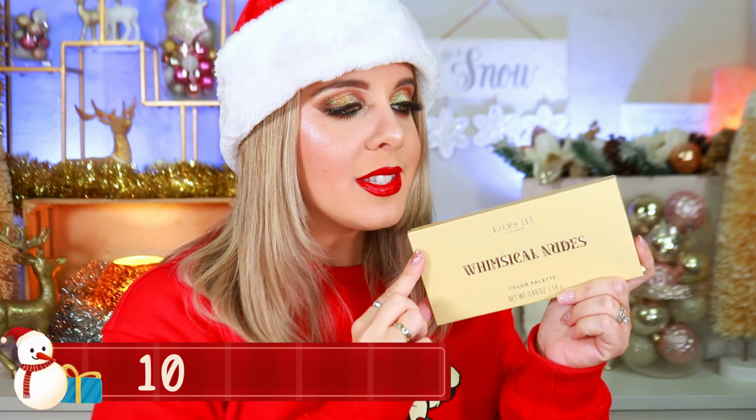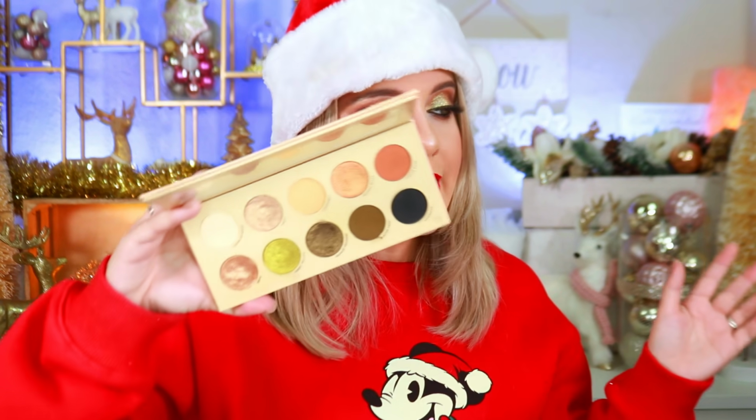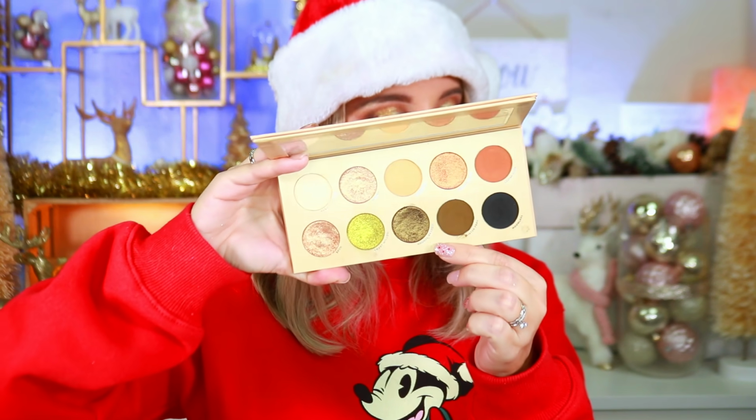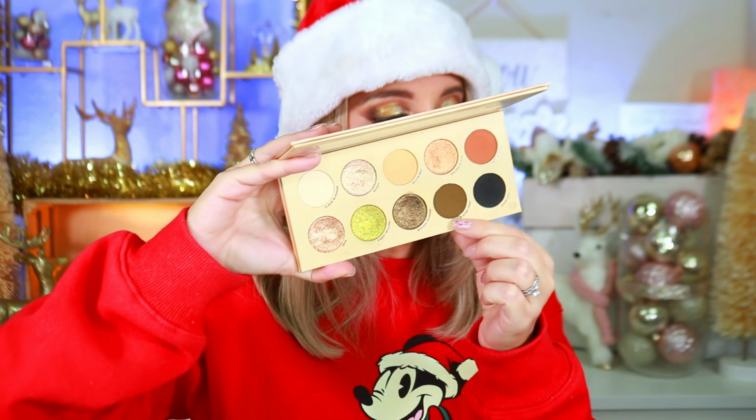Coming in at number 10, we do have the Laura Lee Los Angeles. This is the Whimsical Nudes palette. Now, she actually launched this during Christmas last year. And while this may not necessarily look like a Christmas palette, it definitely has some of those Christmas tones where you're going to have those deep olive greens and those bright greens. You could do a Christmas tree look with it.